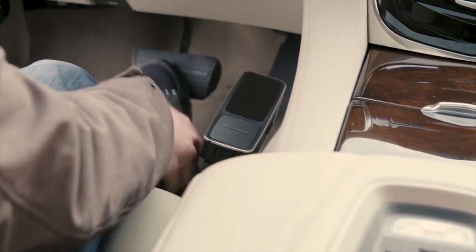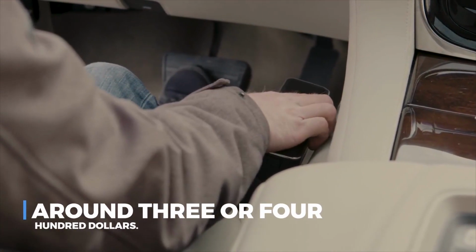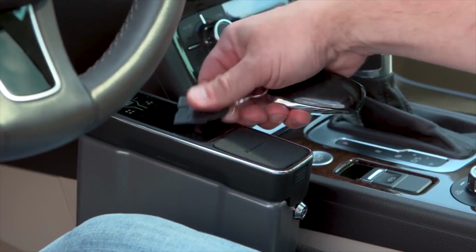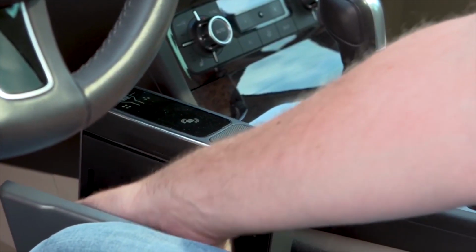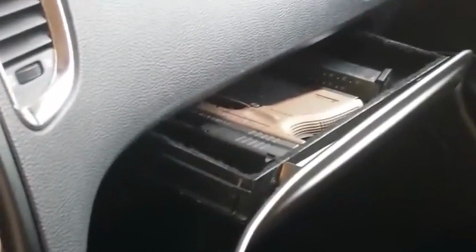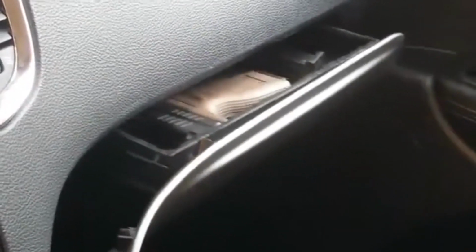You can easily find standard versions for around $300 or $400, and they're perfect for popular car brands and models, like the Toyota Tundra and the Ford Explorer. Some notable features include easy installation, no more than 10 minutes on many models, drill-resistant locks, and options with both code locks and keys.